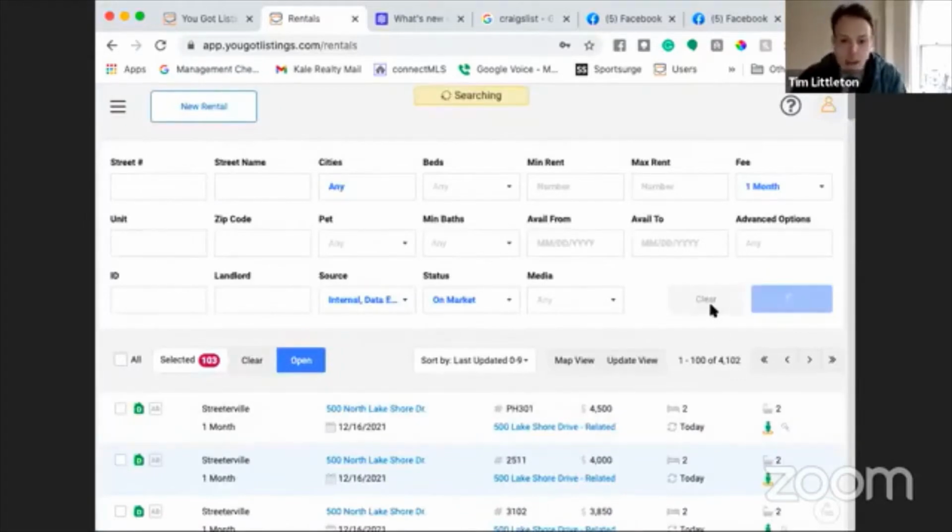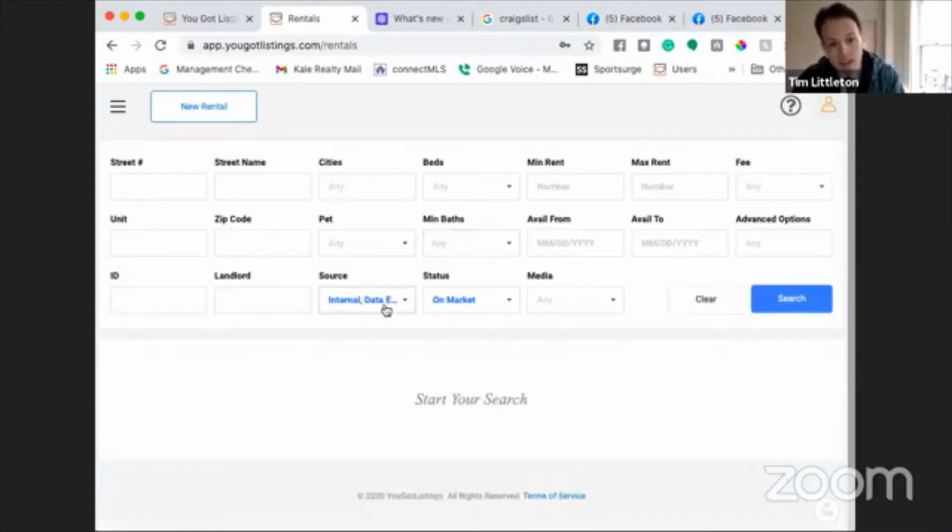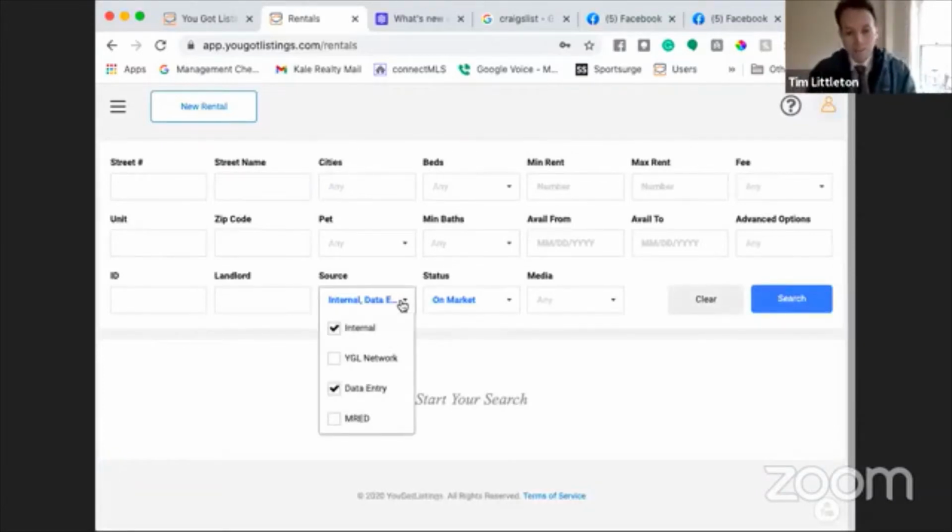So first, if you have already done a search previously, it's always a good idea to clear it, okay? It will not clear your sources, okay? So let's first start off on sources and why that's important. Internal is going to be any listings that have been added either through Kale or through brokers of ours. YGL network is all of the other management companies, brokerages, and any other companies that are using this. So that is the entire network, okay?